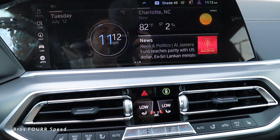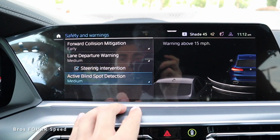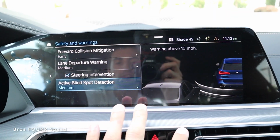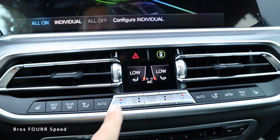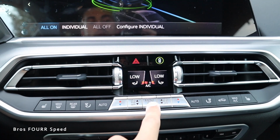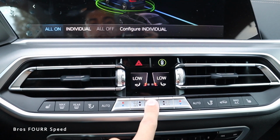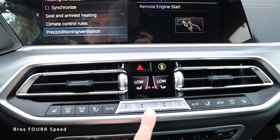If I go ahead and tap this icon down below, this is all of your intelligent safety. You can adjust your forward collision, lane departure, and more settings. Then you can just toggle that to get out of it. We do get an LCD screen for all of your climate control. We get dual zone fan speed as well as temperature. You can see your menu AC button. You can adjust that on and off. It will also come up here to sync the airflow and make more adjustments.